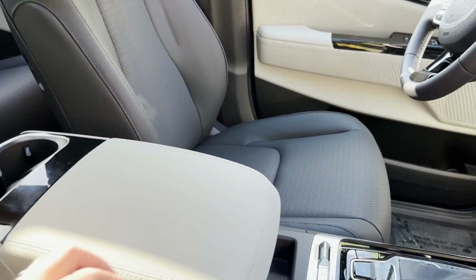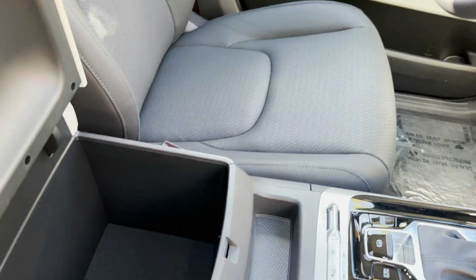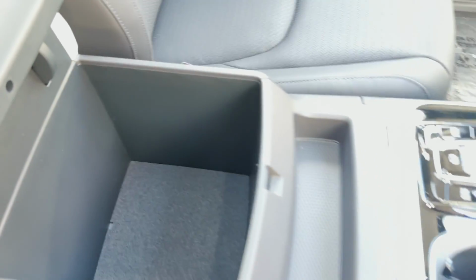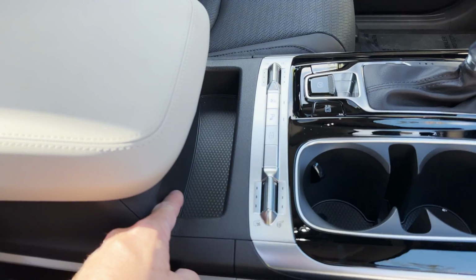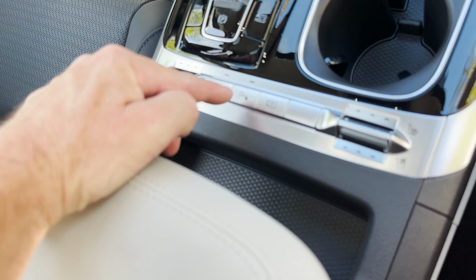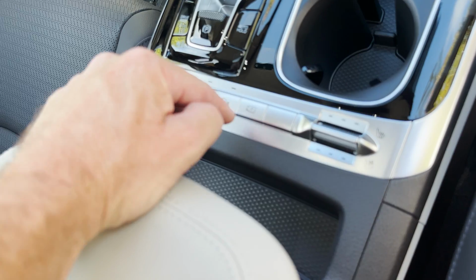All right, so here's what it looks like with the two panes open. This is squared off, not as deep as the Sienna, but it has a lot of space in it. I don't see any plug-ins. We've got, let's see, put that away. Storage here. And then we've got a lot going on here. Heated seats, cooled seats, heated steering wheel, the parking sensors, the camera.